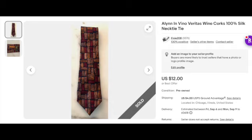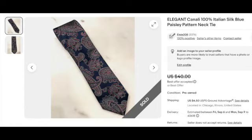This next one was a vintage Allen cork themed tie, so people who like wine will sometimes want a wine themed tie. And then Canali is a very nice luxury brand, often makes gorgeous paisley pattern ties, so this one I was able to sell for $30.